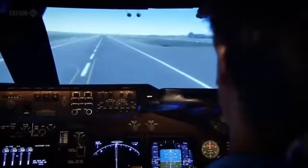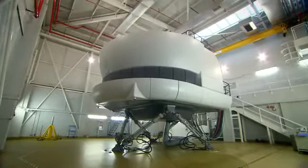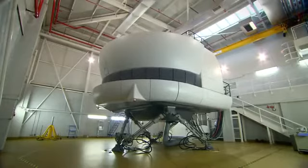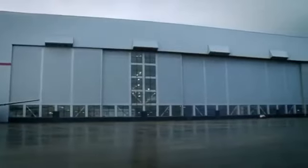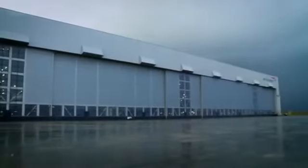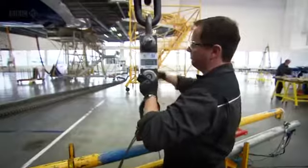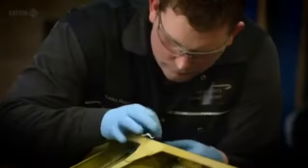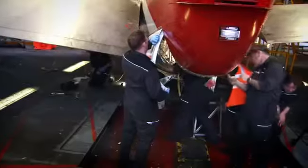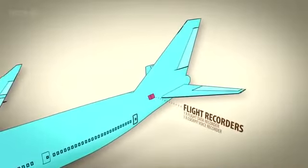The 747 is a remarkably intelligent machine, but it still requires skilled pilots to fly it. And it's the high level of training which is one of the reasons why flying statistically remains so safe. Another reason is that the airline industry has learnt valuable lessons in rare accidents through an iconic component housed in the tail section of a plane.